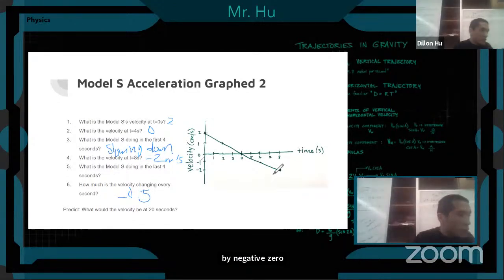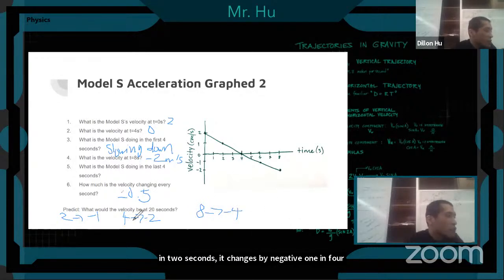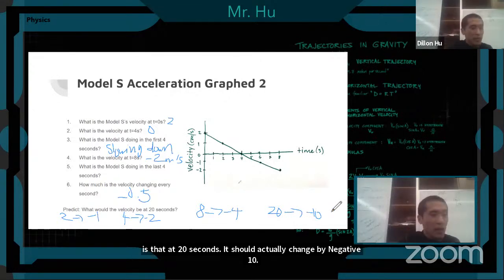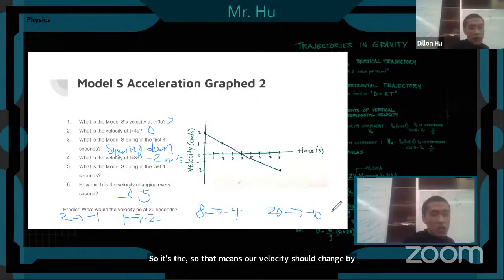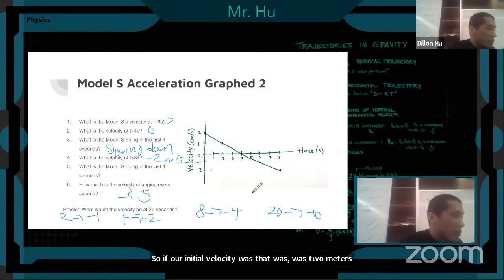So what would the velocity be at 20 seconds? Well, in 2 seconds, it changes by -1. In 4 seconds, it changes by -2. In 8 seconds, it changes by -4. So if we continue this pattern, what we know is that at 20 seconds, it should change by -10. Not that our velocity is -10, but that our velocity should change by -10. So if our initial velocity was 2 meters per second, and it changes by -10, that means our final velocity here should be -8 meters per second.